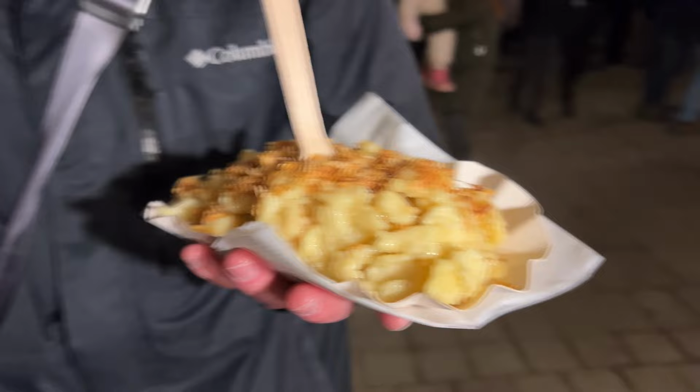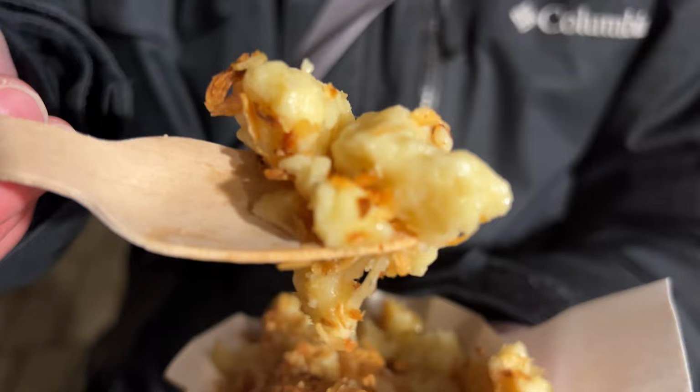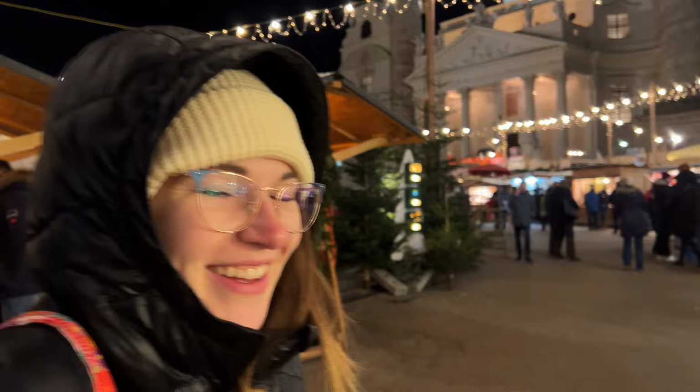We got some more Käse Spätzle. Wow, look at that. A big portion. We're gonna share. Making a mess. That's very good. Yeah? Mm-hmm. Nice and tender, soft, cheesy, crunchy onions. So good. Should we go? Yeah, I think we've had enough for tonight.